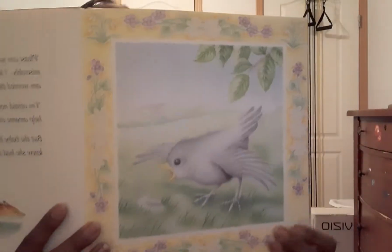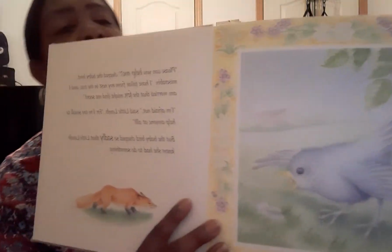So look at Little Bird. She's chirping. And then here comes who? The hungry what? Fox. So Little Lamb had to do something.